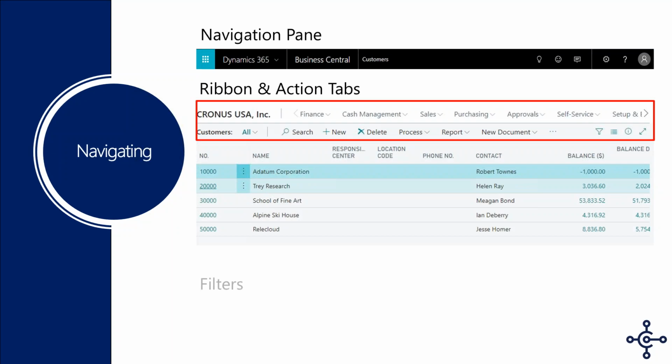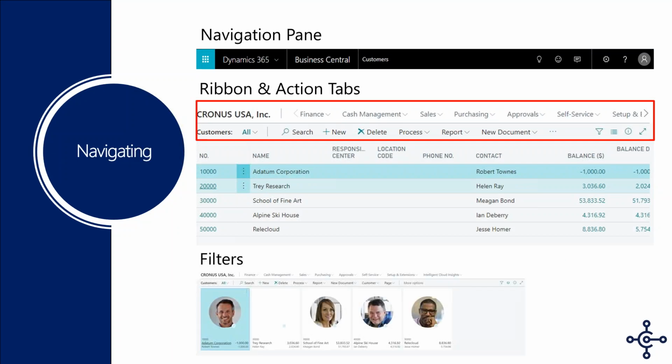So there are some core concepts to understanding navigation in Business Central. If you have experience using any of the Microsoft Office applications, you will find the interface is very similar. Business Central is especially like Dynamics Sales that was discussed in April. So here are the basic concepts.